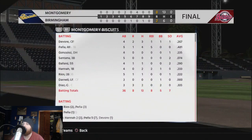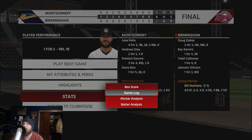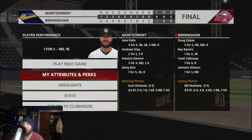Where's our batting average now? We are hitting, where are we? Stinson. We are hitting .242. So the average is slowly creeping up. We did get another walk. So let's go back to the clubhouse.